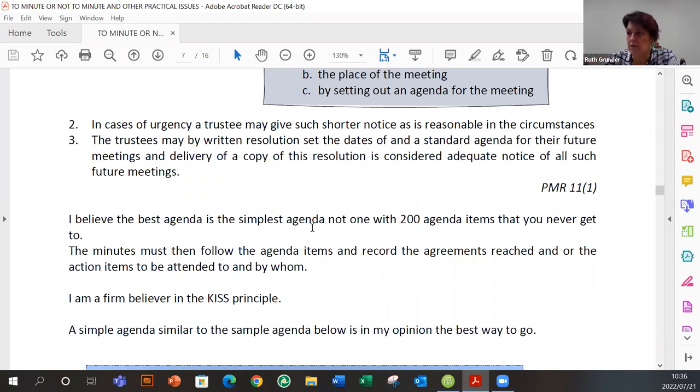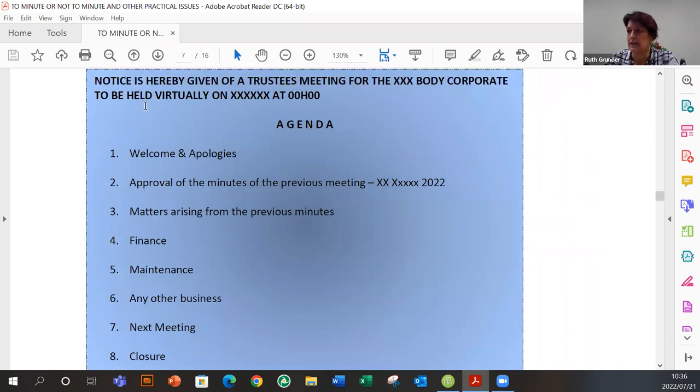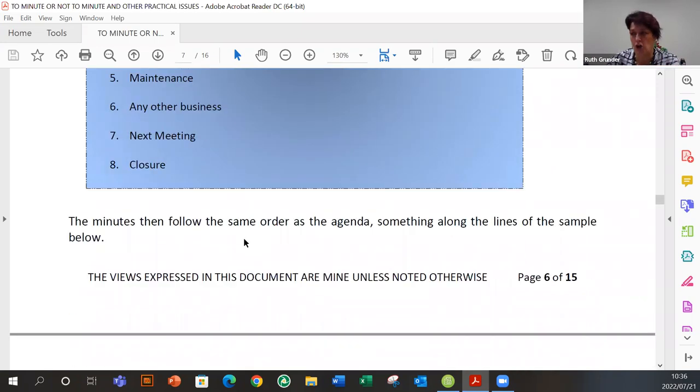Then obviously the minutes must follow the agenda items and record the agreements reached. I have a simple standard agenda of literally these 8 items. Under finance, you can have 4.1 arrear levies, 4.2 your actual to budget, 4.3 your new proposed budget if it's that time of the year, and 4.4 your levy increase if it's that time of the year. Then again for maintenance, and what comes up? A new pool pump, 5.1. The back gate needs to be replaced, 5.2. So I just try and keep it simple. Then under other business, you bring up whatever else is necessary.